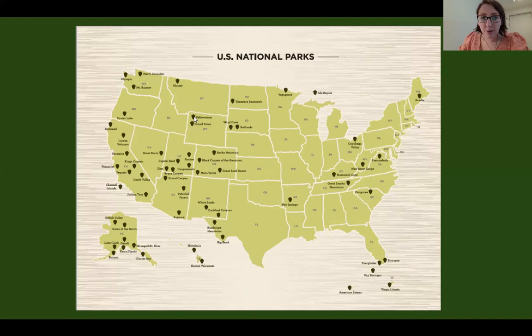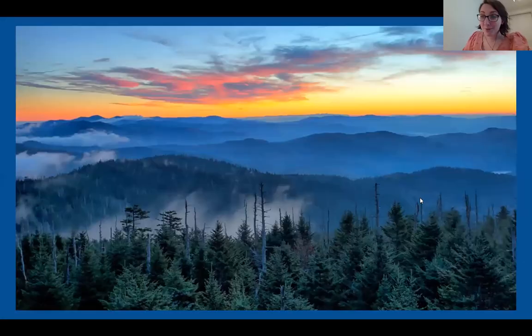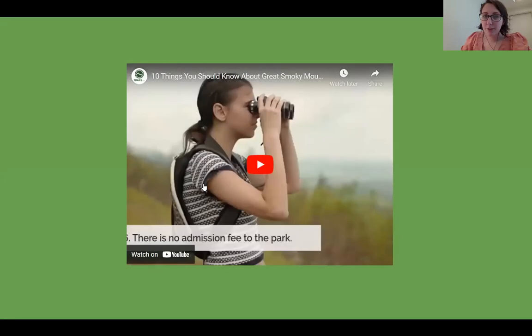So if we left off in Yellowstone, you're going to go through Wyoming, maybe through South Dakota, all right on down through Iowa, maybe take another south through, go south again, and to Tennessee, Great Smoky Mountains, right here. Isn't it beautiful, friends? I think this picture is so amazing. Now, there's a lot of really cool things about this park, but instead of me telling you more and more, I am going to show you a quick little video about 10 things you should know about this national park.